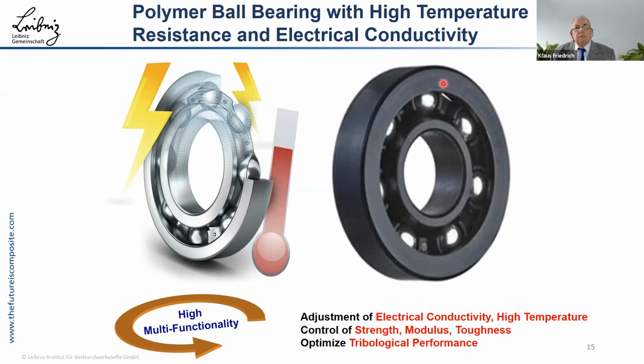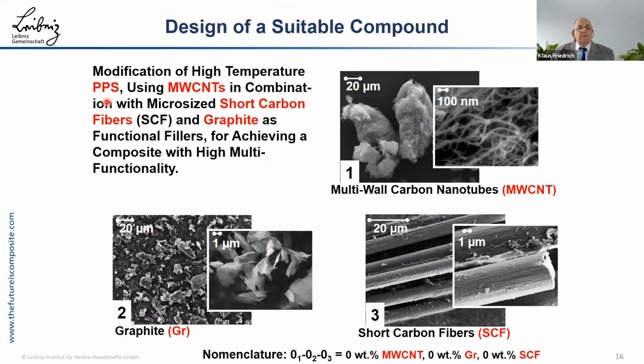In the present case, if we want to make a polymer ball bearing, all the polymeric parts, the ring, the cage and the inner ring, must be electrically conductive, which is for polymers normally not the case. They are insulators. It must be a high temperature resistant polymer, and we must control the strength, the modulus, the toughness, as well as optimize the tribological performance. In the present case, we use polyphenylene sulfide, which is a high temperature thermoplastic. As fillers, we use multi-wall carbon nanotubes in combination with micro-sized short carbon fibers and graphite flakes as additional functional fillers for achieving this high multifunctionality.